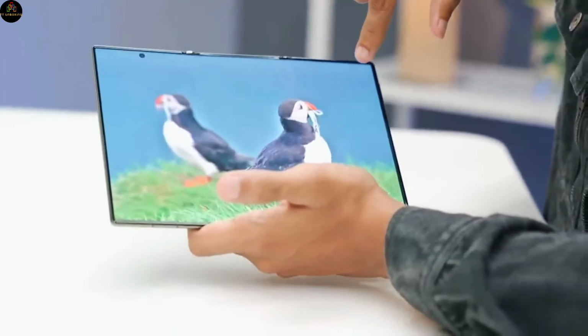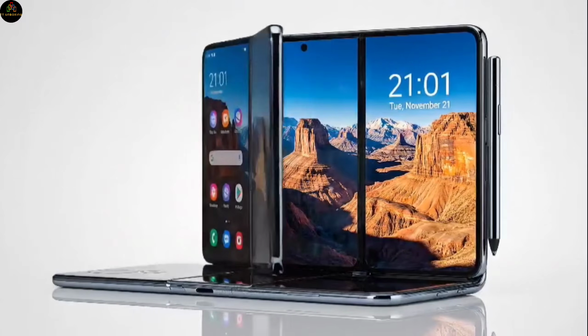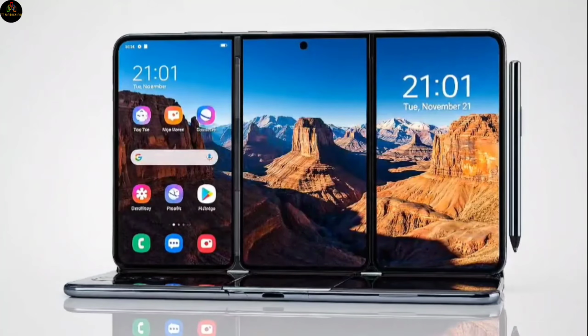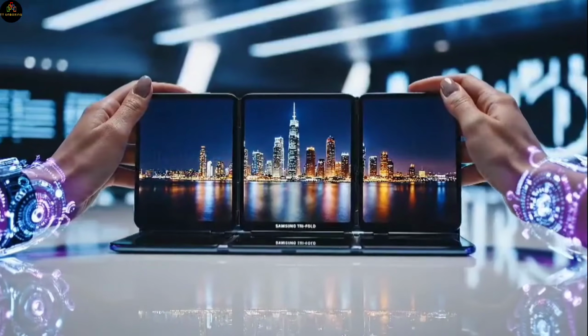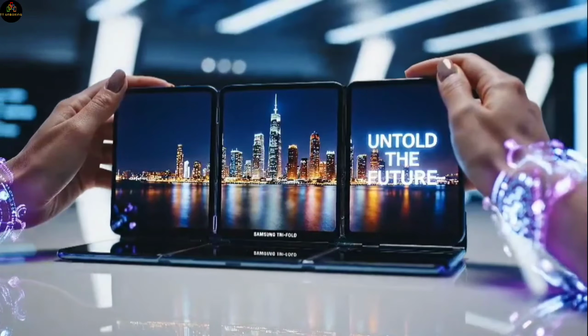This isn't just about a bigger screen. It's a new experience. Imagine real multitasking, where you can run 3 different apps side by side on full screens. Imagine watching a movie on a screen that puts most tablets to shame. The possibilities are endless. Now, how will Samsung pull off this engineering marvel?